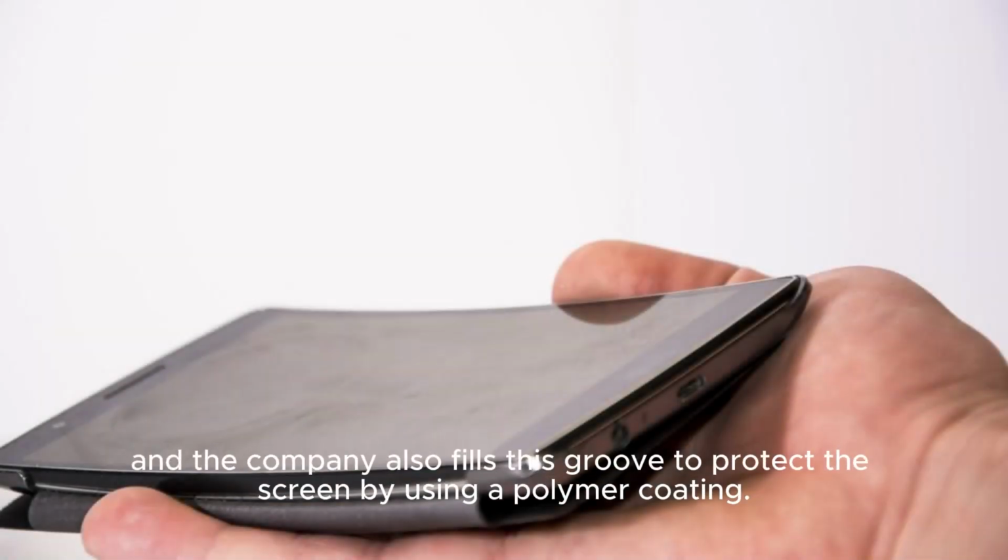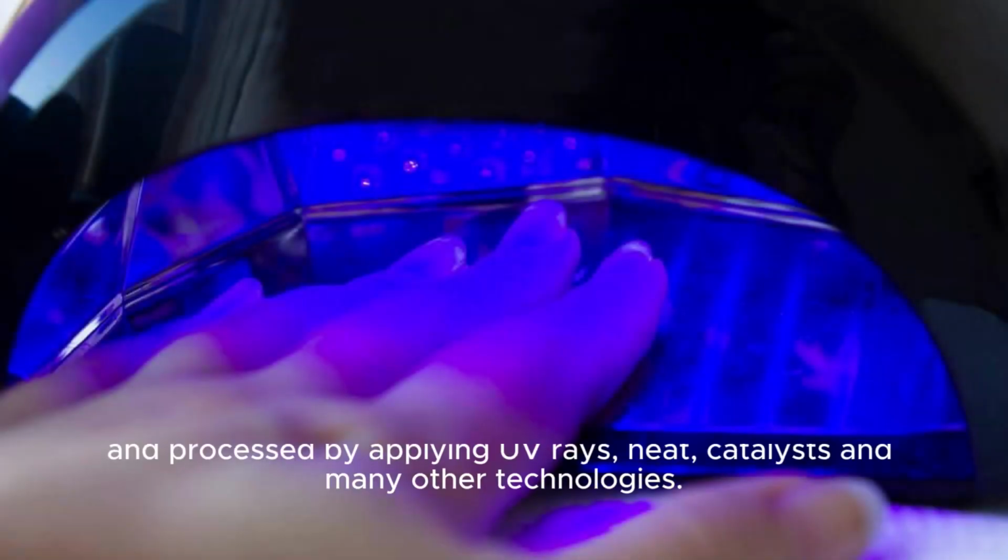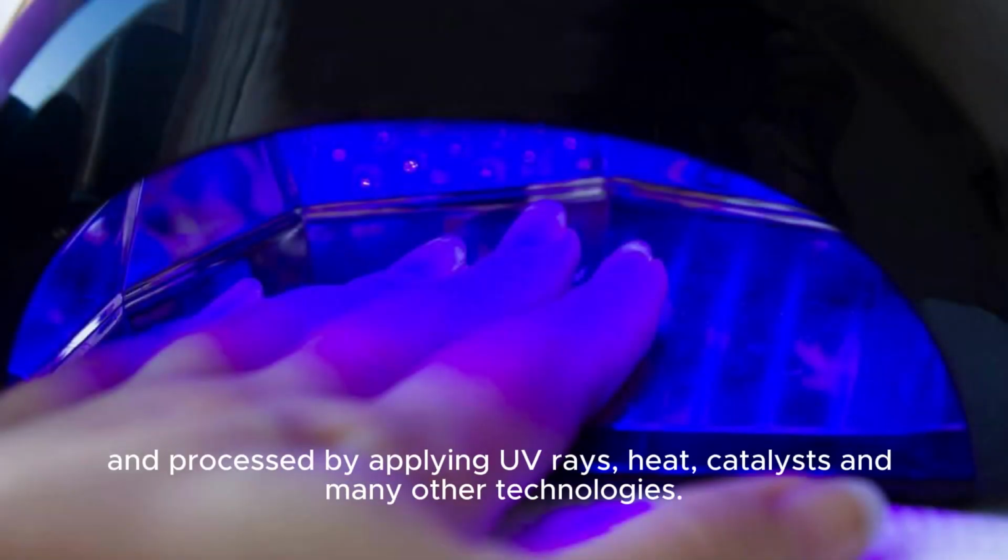In particular, the profile describes that in the fold area, the glass is made thinner, forming a groove when bent. And the company also fills its groove to protect the screen by using a polymer coating, processed by applying UV rays, heat, catalysts and many other technologies.